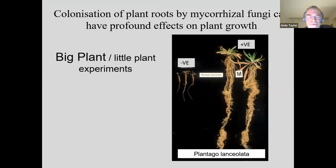Okay, here's a typical, what you might call a big plant, little plant experiment. This is Plantago lanceolata, and these two plants here, or the plants on the right-hand side, the ones on the right are grown with the fungus. The ones on the left are grown without the fungus in exactly the same conditions. And you can see this amazing impact that the fungi have on the growth of the plants. Without the fungi, the plants absolutely struggle. Plantago is a great one for doing this with, because it's so dependent upon the fungi. Some plants are not as dependent. But of course, there's no such thing as a free lunch.